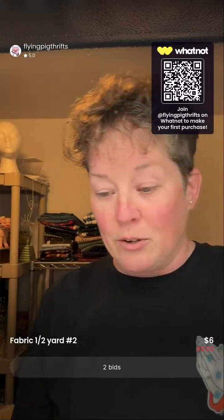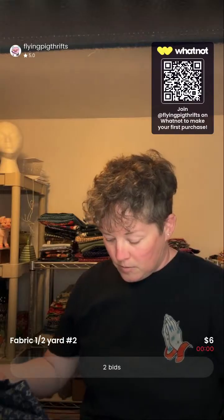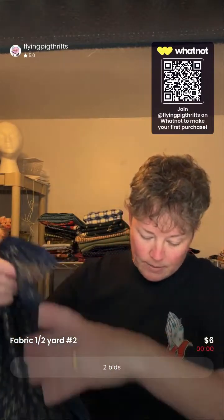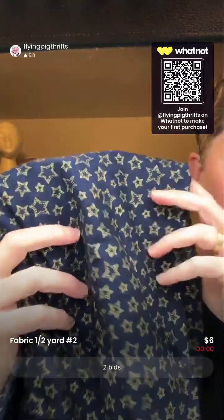So, okay, this is a half yard plus, and I don't think it has the maker on here. She did use this, but I measured past that. So it is half yard here, including that little chunk that she took out of it. So it's navy blue with stars.